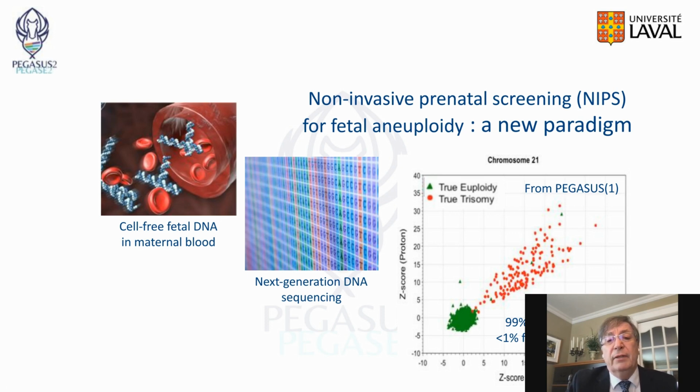This, combined with the very high throughput capacity of next generation sequencing for sequencing millions of DNA fragments in parallel and mapping them, randomly or in a targeted fashion, allowed the development of non-invasive prenatal screening, a method which can identify, with high efficiency, sensitivity and specificity, an extra chromosome in the fetal compartment.